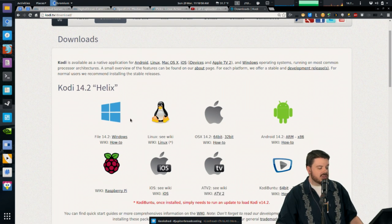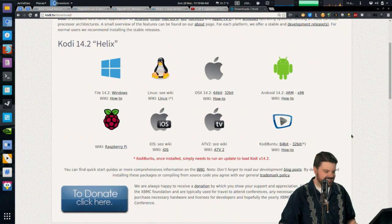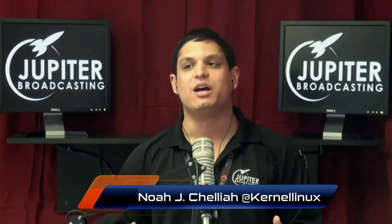Here's Windows, there's Linux, there's Apple, there's Android, there's Raspberry Pi, and then there's iOS. The only one in that download link that looks like it is a ready pre-built solution is Kodi Ubuntu. And as it turns out, the developers acknowledge that Kodi Ubuntu is actually a horrible implementation. It's a hot mess.